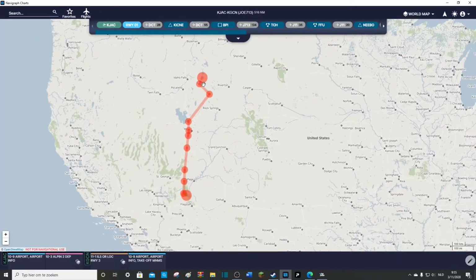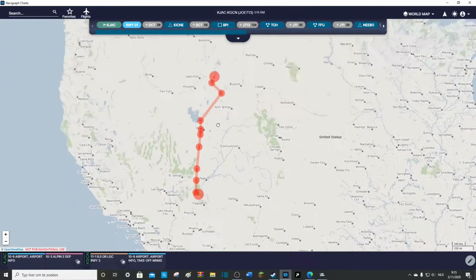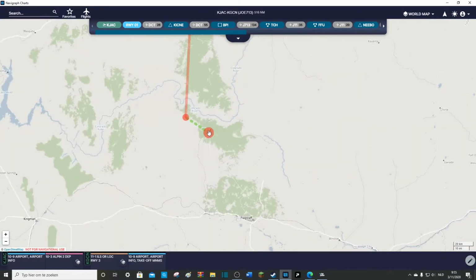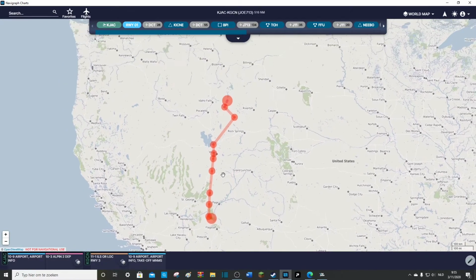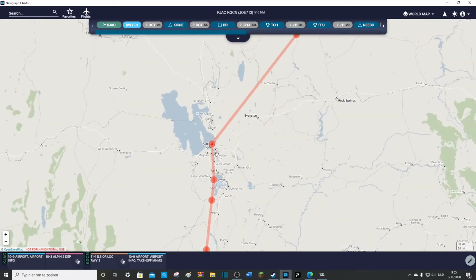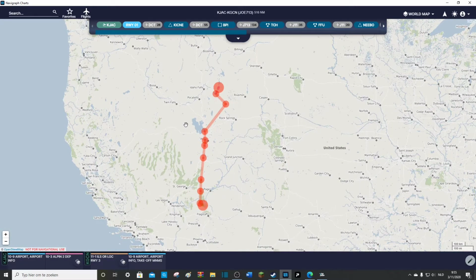So at the moment we are parked at the ramp at Jackson Hole Airport. And we are going to fly to the Grand Canyon Resort right here. It's not a very long flight, just 1.5 hour flight time. But the views during the flight are absolutely amazing. We will also pass Salt Lake City during the flight, which will give you some nice views of the lake and the city as well. That is if the weather is nice above Salt Lake City, but I think it is.